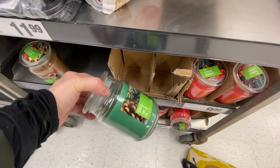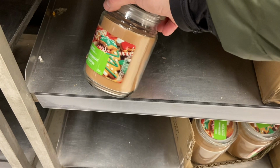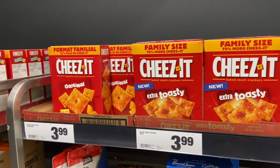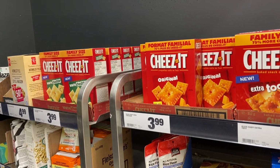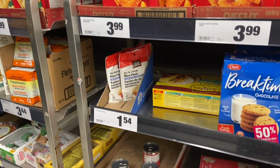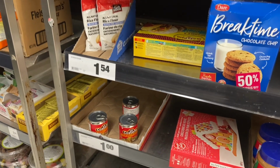These are $9 each, and they seem to have three varieties. I have been looking for this type of candle at Value Village, and it's been really hard to find lately. Given this is a clearance shelf, I don't find $3.99 for the Cheez-Its much of a bargain. So I think I'm gonna pass on that. So we have cookies and a taco kit 50% off, and a gingerbread house.